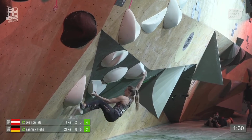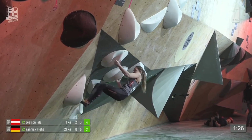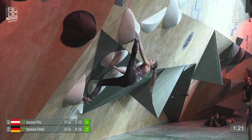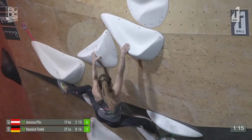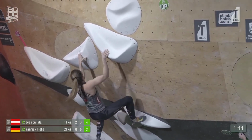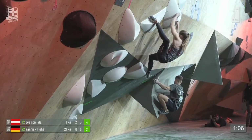Jessie Piltz, the first to pull back on. Jessie's already made it to the zone on this 4th and final boulder for her. Yeah, she'll be looking for a top to get herself a podium position. She's currently down in 4th. Good technique through this first initial section with that high toe, heel hook, toe hook there. It's a real slow and steady journey here in the women's competition.